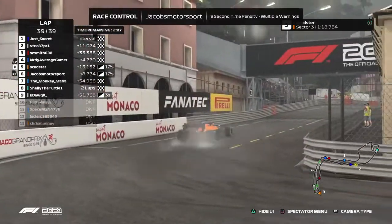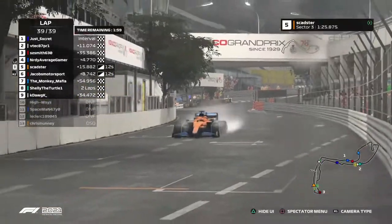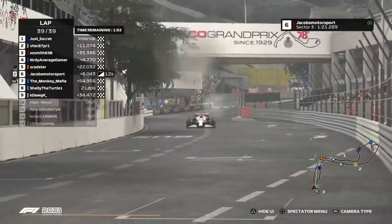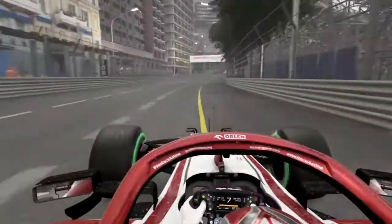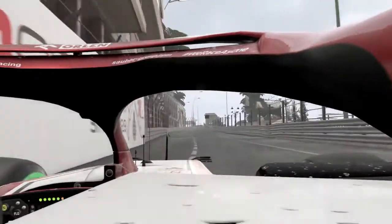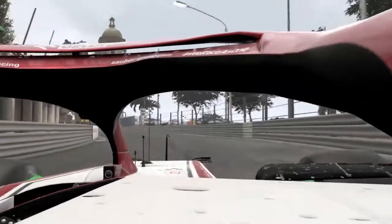Here's Scatster in 5th. He had some strong pace tonight, but was just not able to do enough. Still 5th place, a very solid result. And Jacob Motorsports will be the final car to cross the line. Monkey Mafia did cross to finish 7th and K-Dog to finish 9th. But that will conclude it here tonight for Tier 2 at Monaco. It was a very entertaining race, lots of action. And we see wet Monaco for the first time in league history. VTEC picking up driver of the day and what was a strong drive for him.